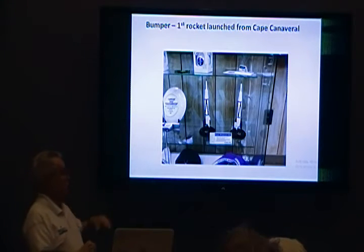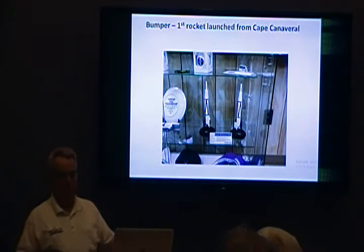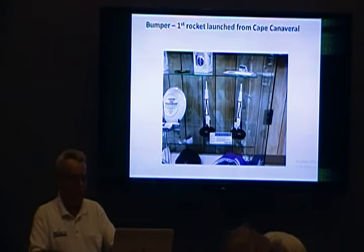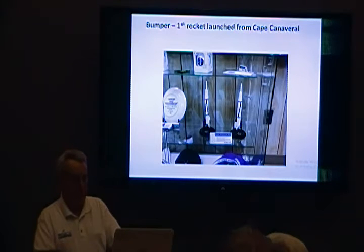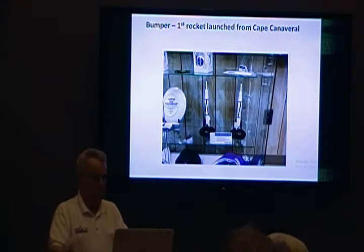In 2000, we did 50 of these bumpers, as they're called, to commemorate the very first launch from Cape Canaveral Air Station, which was in July 1950. Bumper is a V2. It's a German V2 rocket, which was captured by the Americans at the end of the war, when von Braun came over to the U.S. and agreed to work with the government to put a man in space.